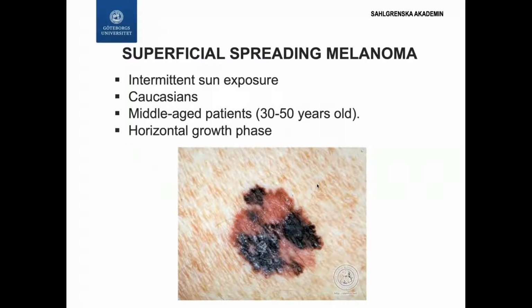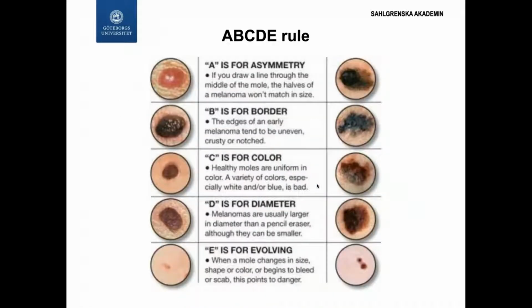And if we just start with the superficial spreading, that is intermittent sun exposure, Caucasians, middle-aged patients, people exactly like me actually, going to Spain in the winter to get some sun. We have these moles, and they have a horizontal growth phase. And we have this ABCDE rule: A for asymmetry, B for border, C for color, D for diameter, and E for that these moles are evolving. And all of these are characteristics of the superficial spreading melanoma.